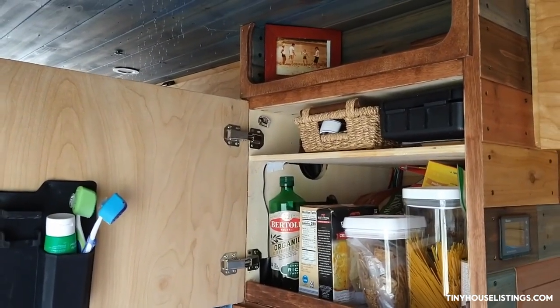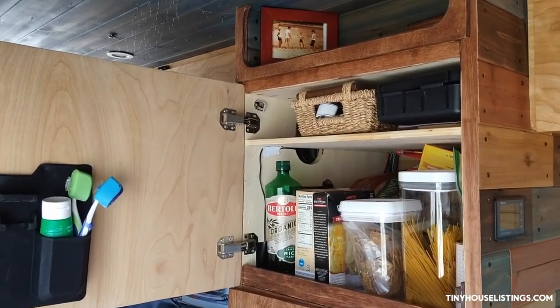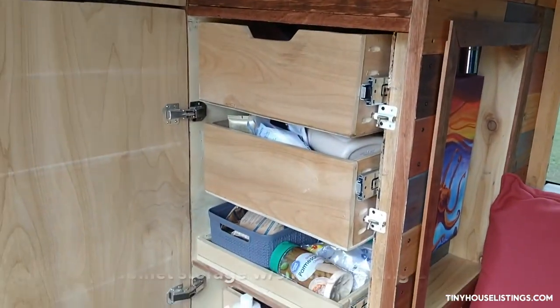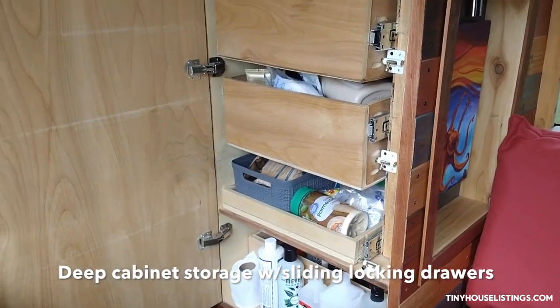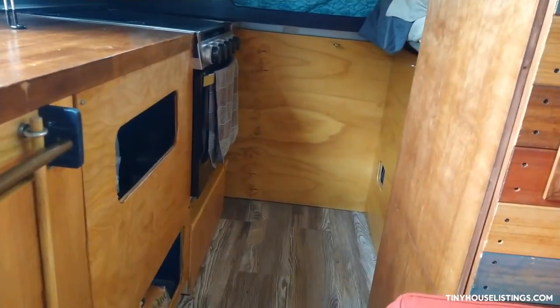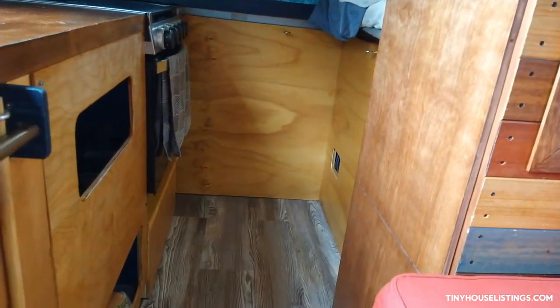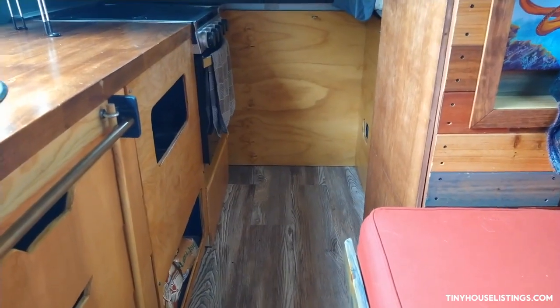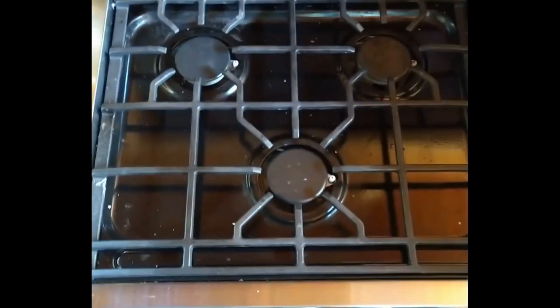And then underneath in the midsection, we've got 3 drawers on slides, and then a 4th drawer that slides out for even more storage. Underneath the cabinet, yet more storage. We also have 4 drawers that pull out to hold our utensils. We have built-in steps that help you get up on top of the daybed, or to help you get up into the cabinets if you're a little vertically challenged.